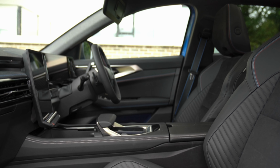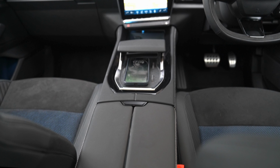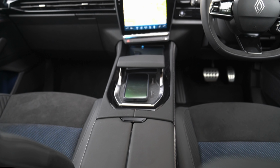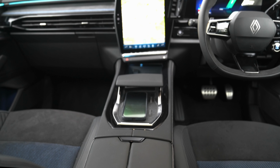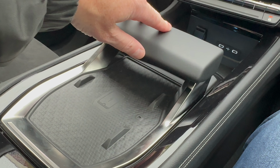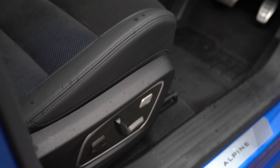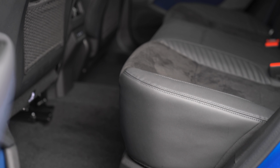There's loads of storage in the front, which is great for day trips, with 2 sections in the centre console for the dual cup holders, another which is handy to keep bits and pieces out of sight, although you can only use one of these at a time, as the wireless phone charging pad is on a sliding armrest, which reduces access. The driver gets electrically adjustable seats with lumbar support too.